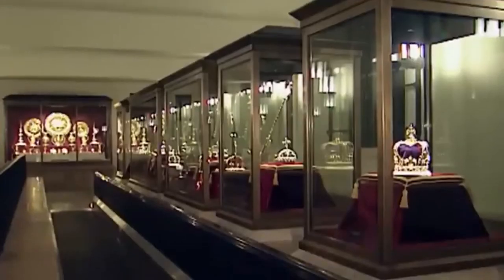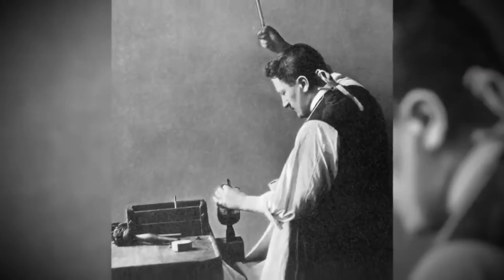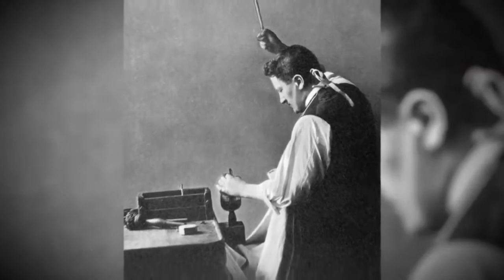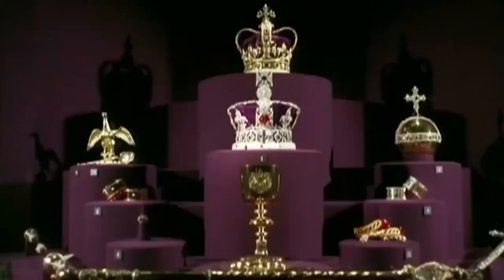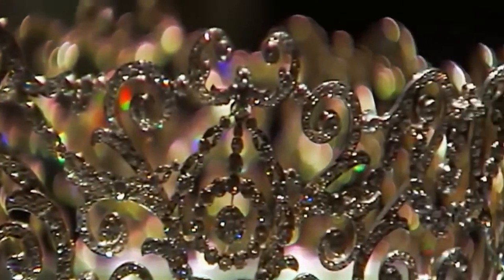After another attempt, the stone was cleaved into four separate diamonds. The four Cullinan jewels are now the showpieces in the crown jewels. But beyond the items in the Tower of London, the royal collection is rich in other priceless regalia that bestow splendor and authority on whoever wears them.